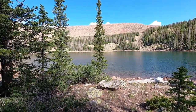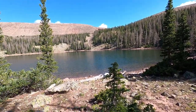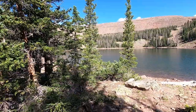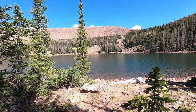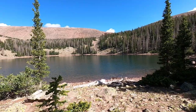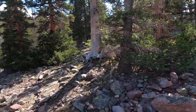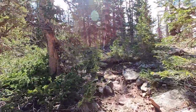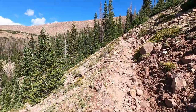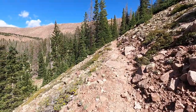Well, all the people are at Lower Chain Lake, and I haven't seen a soul since I left there. I did forget to mention, I did see two backpackers come by me yesterday afternoon coming down from this way. Braver souls than me. That weather was no good yesterday. I spoke too soon. There was one group camped down there by Fourth Chain Lake.